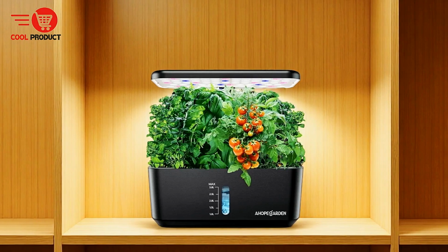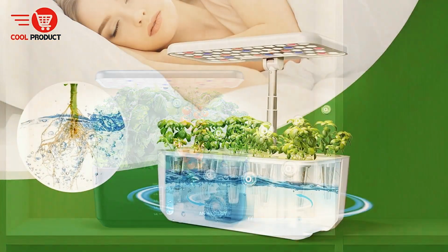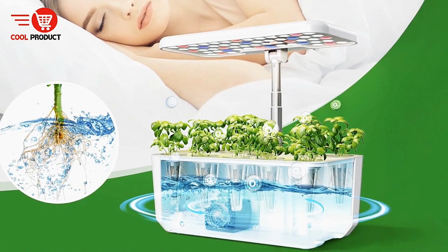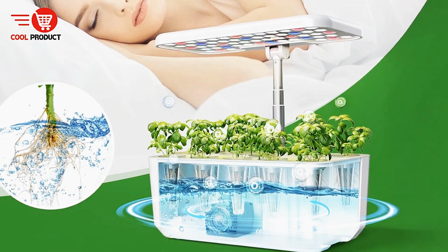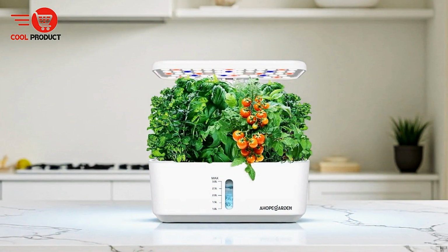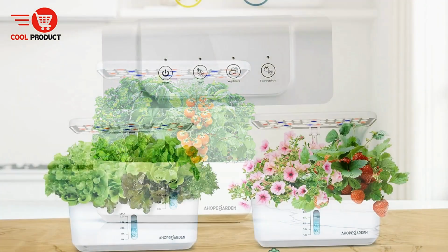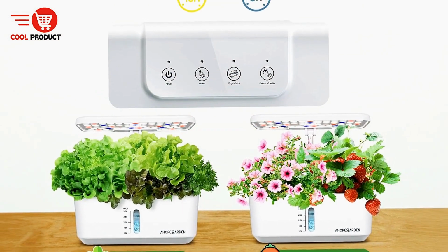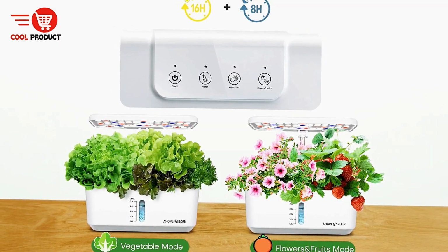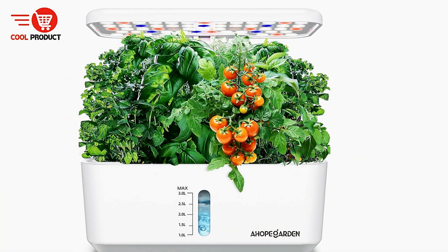The full-spectrum LED grow light mimics natural sunlight and offers 2 modes, blue light for vegetables and red light for fruits and flowers. This flexibility makes it suitable for everything from leafy greens to blooming flowers, adjusting easily to the plant type. The adjustable light post extends up to 14.5 inches, accommodating plants as they grow taller. With its built-in 16-hour on, 8-hour off timer, the system automates the light cycle, making it almost effortless to maintain.